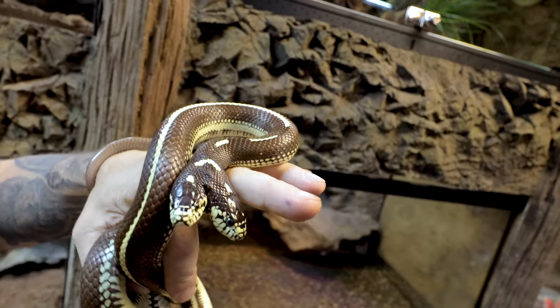Ben and Jerry, the two-headed California king snake, just shed out and looks absolutely incredible. And speaking of incredible, I think we're gonna have an incredible day. What do you guys say? We just push our problems aside for the next 12 or 15 minutes, have a wonderful day together. It's gonna be a busy one.